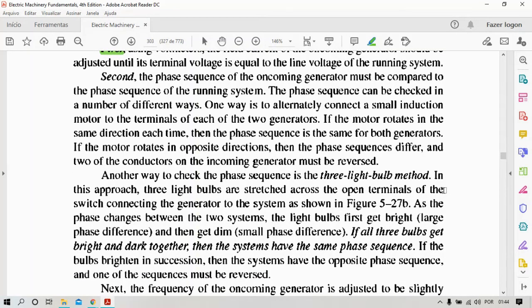Second, the phase sequence of the oncoming generator must be compared to the phase sequence of the running system. The phase sequence can be checked in a number of different ways. One way is to alternately connect a small induction motor. Okay, the book is advising us to use a small induction motor, to the terminals of each of the two generators, one at a time. You connect the induction motor to one generator, and then you connect the induction motor to the other generator.